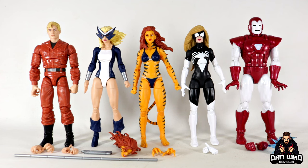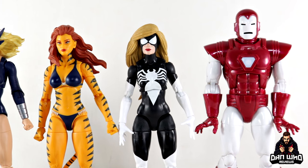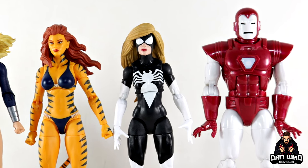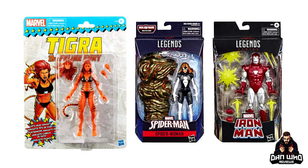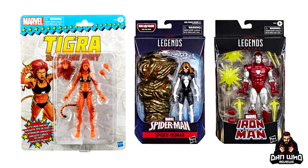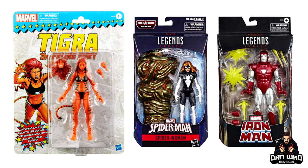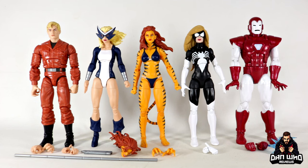And talking of Tigra, both her, Spider-Woman and Silver Centurion are all character designs we have had recently in the Marvel Legends line. Tigra was on a card back, Spider-Woman was in the Multi-Man Builder figure wave, and Silver Centurion was a Walgreens exclusive. Now, are these upgrades? Maybe. We'll do a comparison in a minute and find out.